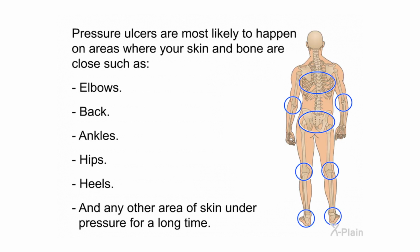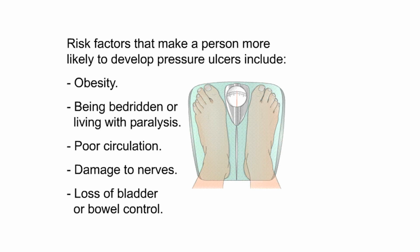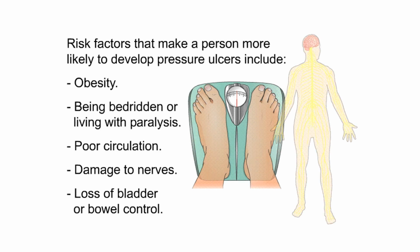Pressure ulcers are most likely to happen on areas where your skin and bone are close, such as elbows, back, ankles, hips, heels, and any other area of skin under pressure for a long time. Risk factors that make a person more likely to develop pressure ulcers include obesity, being bedridden or living with paralysis, poor circulation, damage to nerves, and loss of bladder or bowel control.